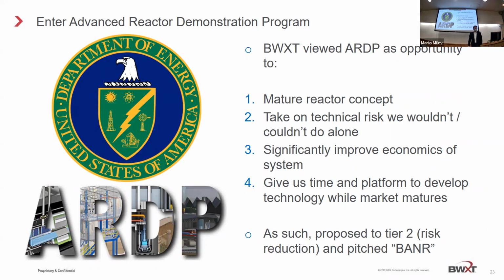So at that point, enter the ARBP program. You guys are involved in some of the other ARBP programs. There are 3 tiers to the overall program. One is demonstration, and that's the X Energy and TerraPower demonstration programs, which you guys are aware of. We are in the 2nd tier, which is risk reduction. There's a 3rd tier, which is more like technology development, 30 years out, way far off, right? We're in that 2nd tier risk reduction slot. There's a mature concept.